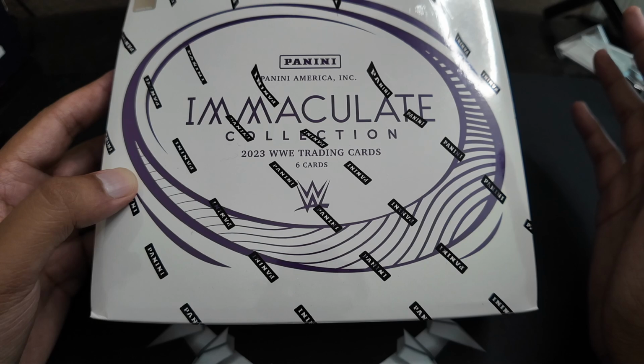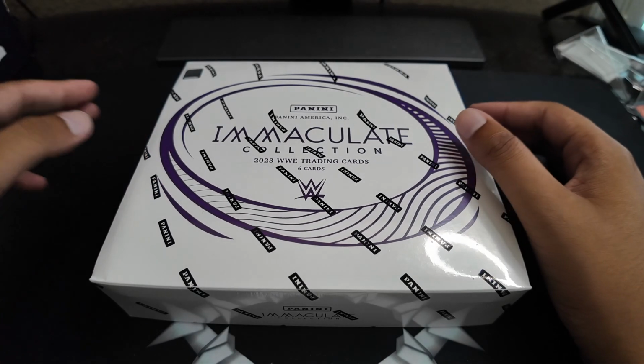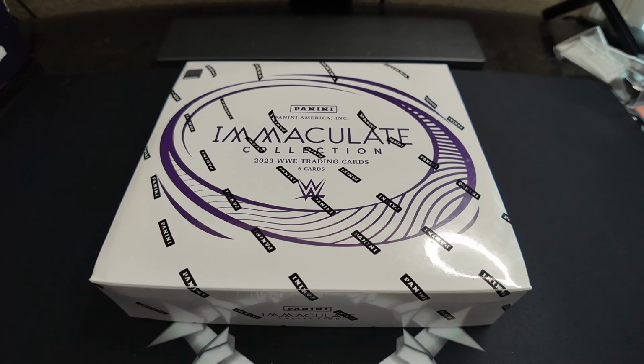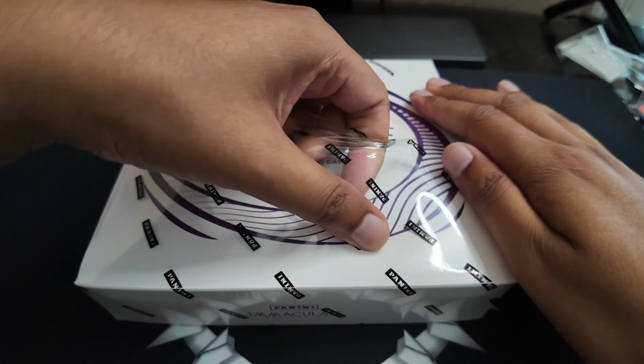So it seems like not much, but three autos could be sick, could be not. Two memorabilias, some of the mems I've seen have some jumbo looking cards, and there's also some book cards, which let's go ahead and take a look at the checklist before we dive into this.